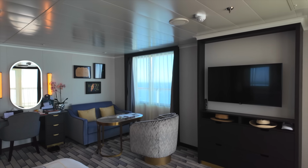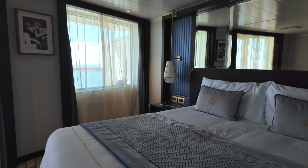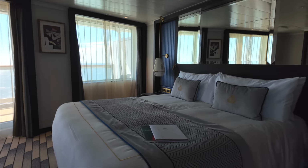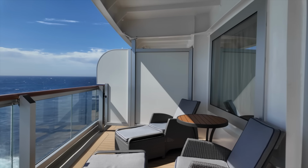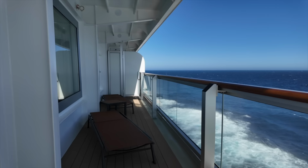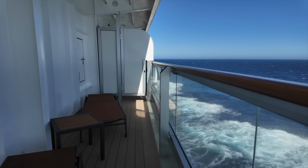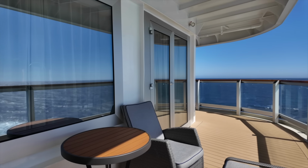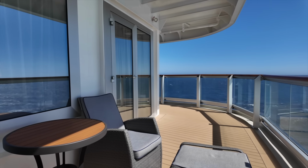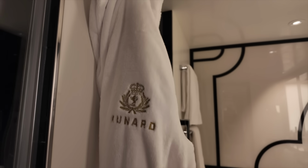You also get a complimentary minibar stocked with your favourite choice of beer, wine, spirits and soft drinks. And outside on the balcony, it's huge, with a prime view right out to sea, and also around the side. It's extremely spacious for the said 2 or 3 occupants. You could do your morning yoga out here, or practice triple jump. Excellent balcony. Back inside, and here's the bathroom.